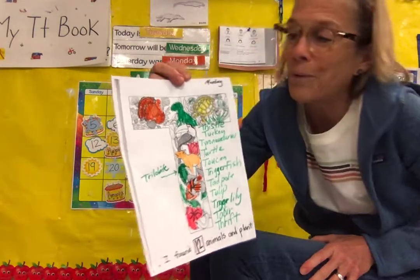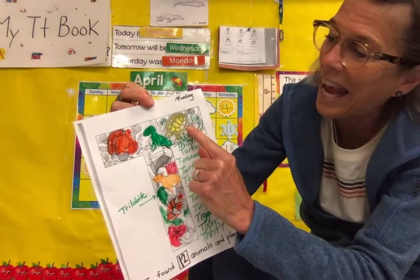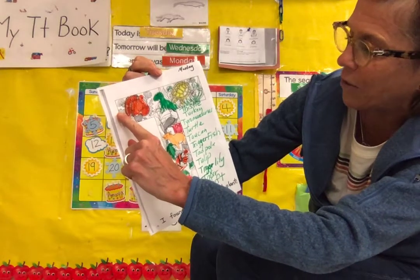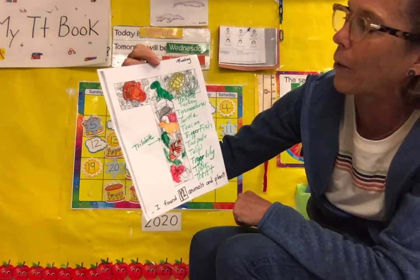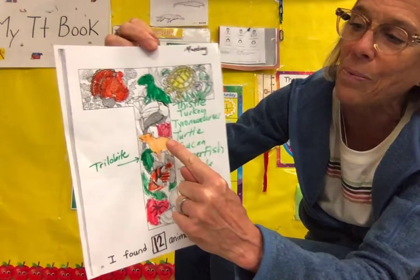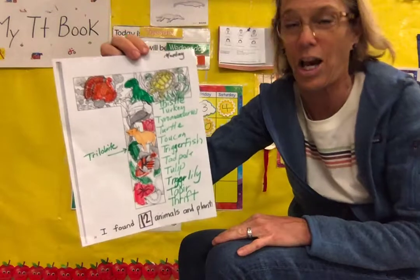So let's start at the top, okay? Want to say it with me? Turkey, Tyrannosaurus Rex, and turtle. Good job. And I found out this over here is thistle, so T-H, and this here is thrift, a type of plant. Okay, now moving down, I forgot to color this one, but a toucan. Did you get toucan? Probably a lot of you got that one. Now, this one, the tapir, T-A-P-I-R, that's a mammal that you find in South Africa and I think even in Asia.